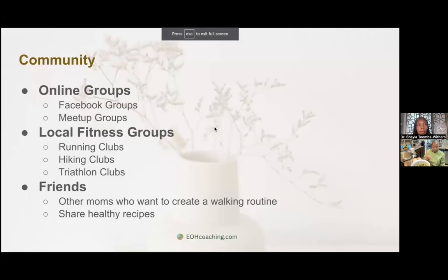Okay, and so the last piece I wanted to share with our group here is the importance of community when you're overcoming health conditions and achieving health goals. So think about your surroundings. We talked about positive inputs and negative inputs. Having a community can definitely be a positive input for you. That community can look a number of different ways. It can look like an online group. That can be Facebook. There's a Facebook group for almost everything now.